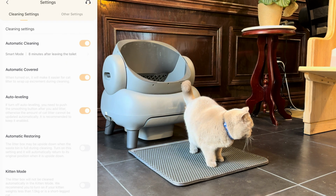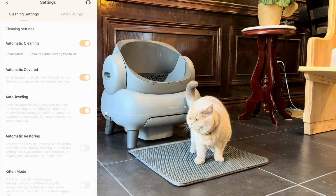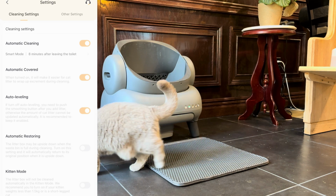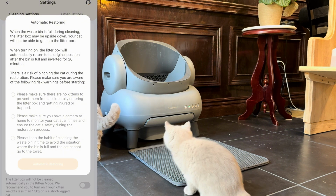So I don't really need to use this option, but this option will actually allow it to return to its original position so that your cats are actually able to use it. The issue is the waste will just accumulate, which honestly doesn't seem like a big deal. But if you're away for an extended period of time, this might be an issue and might be interesting for you to use.